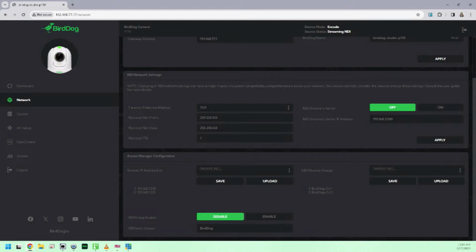We could change that here as the transmit preferred method of multicast. If you have a custom multicast network, you'd fill these in. If you're using the default multicast settings, these just remain the same. You don't need to change those. Here is where we would also add a discovery server. We put in the IP address of our discovery server, turn it on, hit apply, and then say device restart, which would reboot the NDI chip and give us that option. You should be watching the discovery server when that happens, and it will show it as a line item.